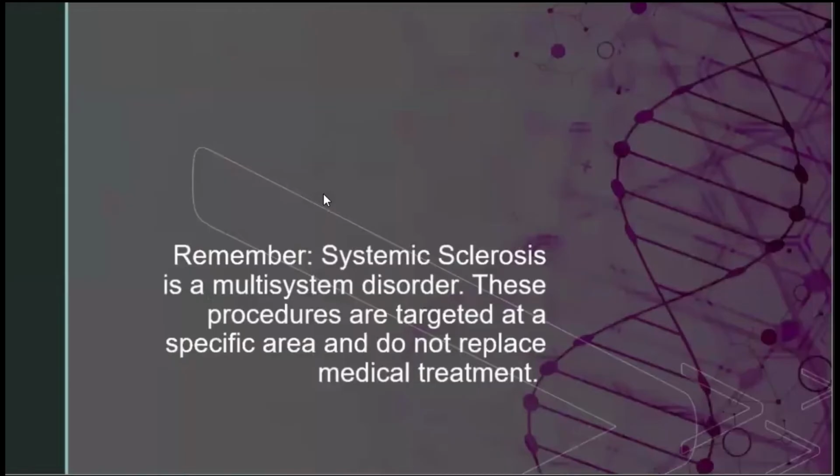So the other thing is that I mentioned before, and it's worth mentioning again, because unfortunately there's some misinformation that's being circulated. And the important thing to remember is systemic sclerosis, as well as localized scleroderma, are multi-system disorders. And so these are really not treated by a procedure to a specific area. And so they do not replace medical treatment. So just worth saying again, one more time.